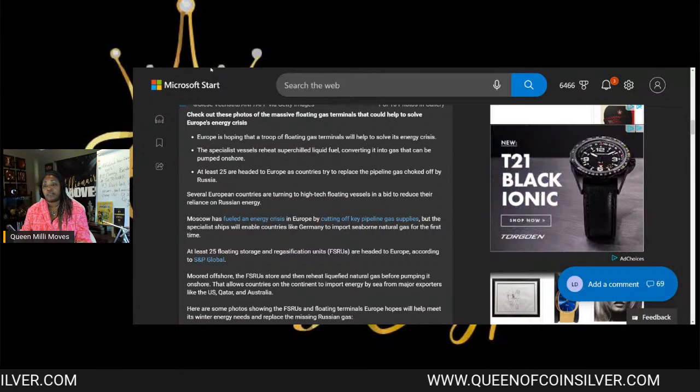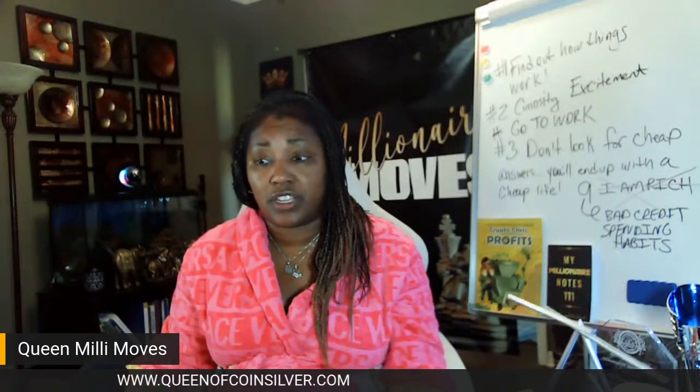So what's happening right now is that Moscow has fueled an energy crisis as well in Europe. Russia cut off the gas pipeline supplies, and they're expecting shipments from countries like Germany, however, to import some natural gas for the first time to help along with that. So this is a global currency system reset, a global currency system. You're going to see all countries, all overseas, wherever, including the United States, that's going to deal with this.